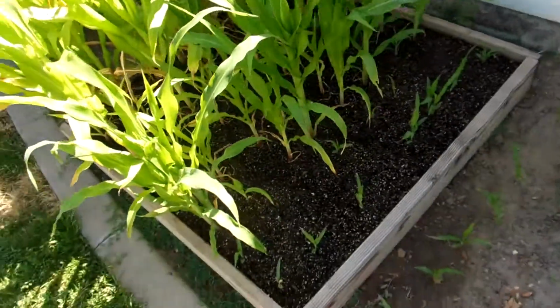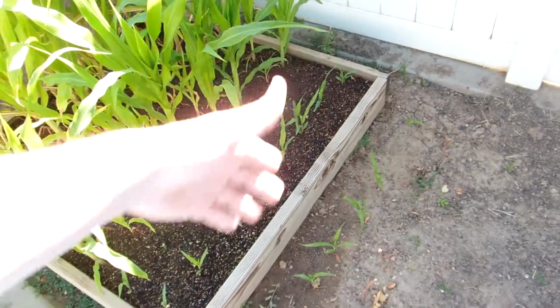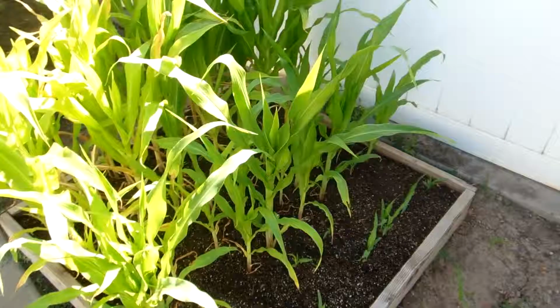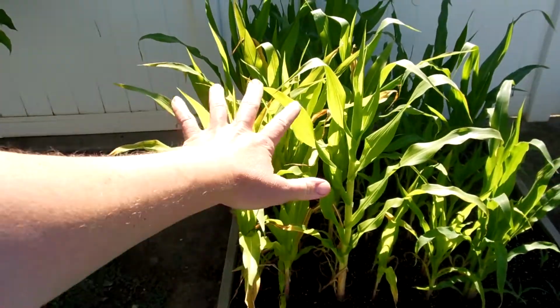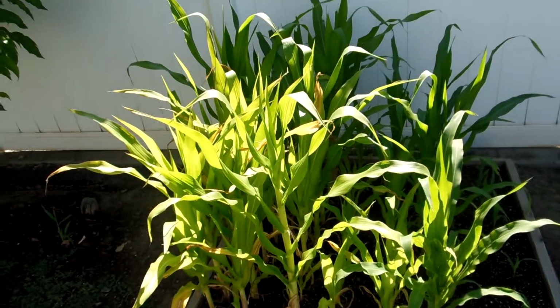But most of our other corn has sprouted. We just need to come in and fill in the holes with the ones that didn't. I was noticing something else that's kind of weird with it. Those 3 were planted at the same time. They're approximately the same height. These 3 rows were planted at the same time.